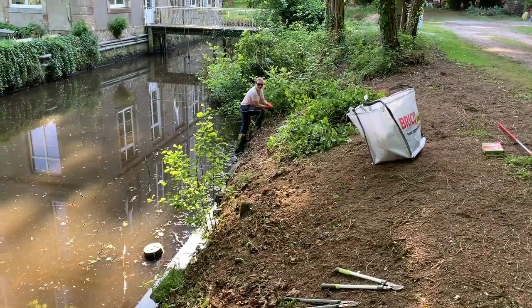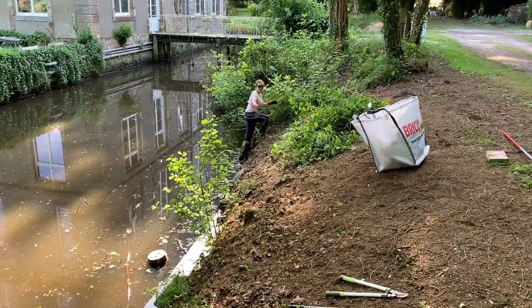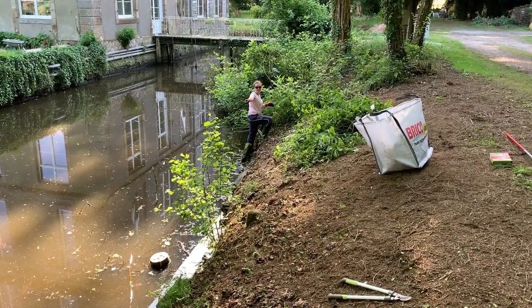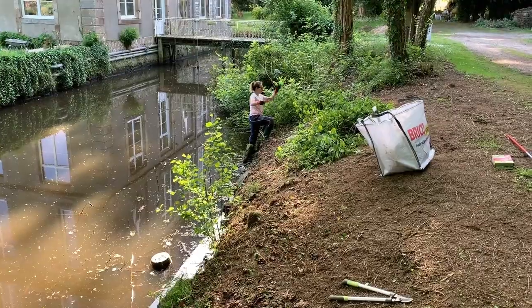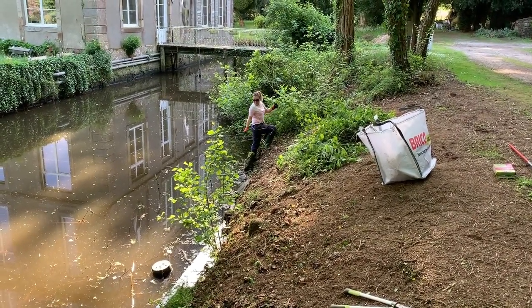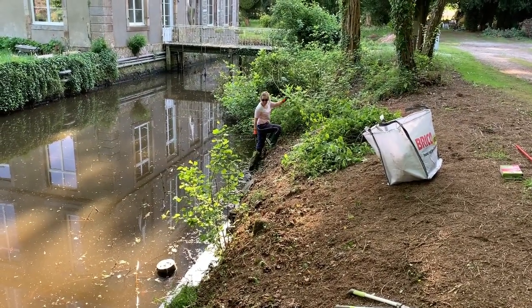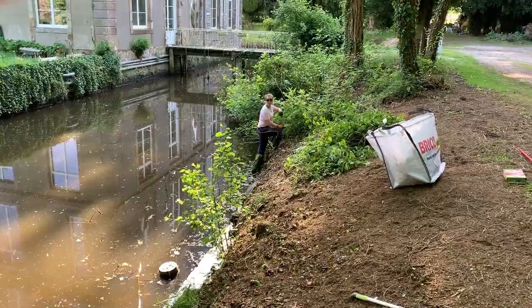What have you done? Looks amazing, doesn't it? Look at it, all cleared. I just got to finish that tree, and then this is a good day one progress. And look, I've discovered that there's a further sort of wall in the water, which is where I'm standing on, which is so cool.